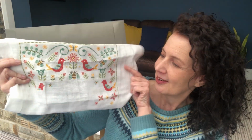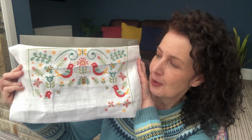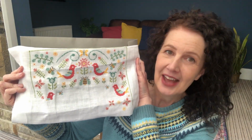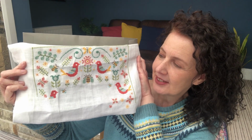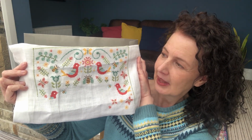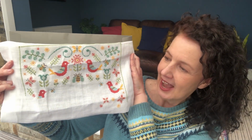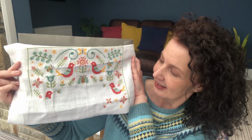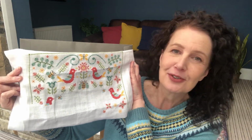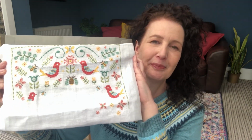part of the design. But look at the colours in this. They are so pretty for spring, and I really like the symmetry of it. We've got the 2 birds in the centre top, looking at the flower with the bee underneath, and then we've got 2 more birds emerging either side to carry on with all the florals and twiddly bits. Really, really pretty, this one.